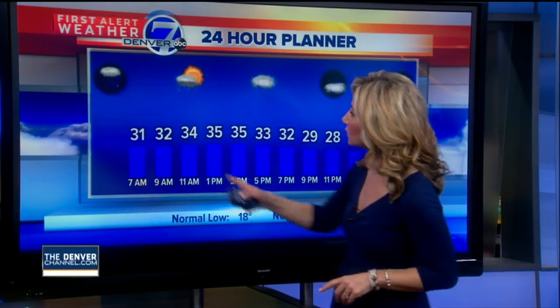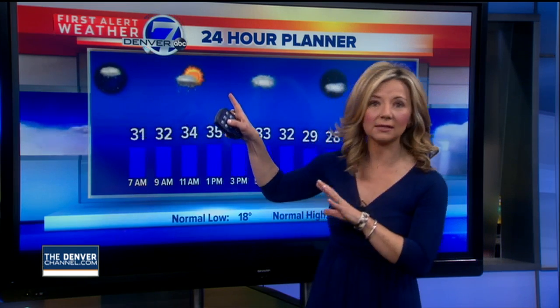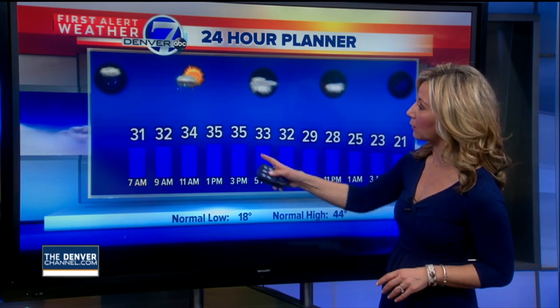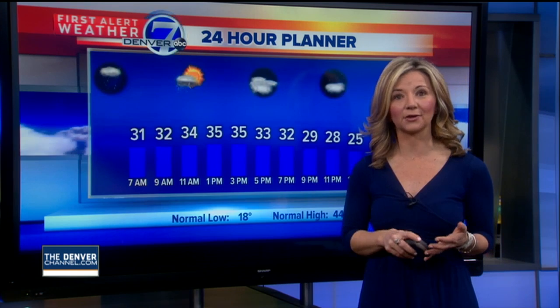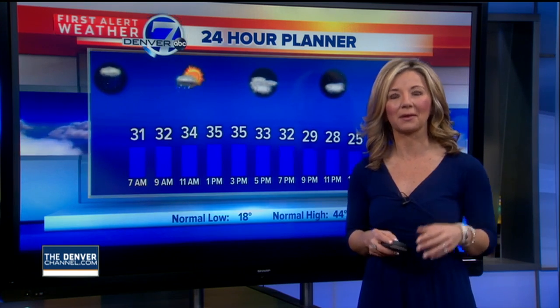Today, you're going to find snow through the morning, then mainly partly cloudy skies through the afternoon with some mid to upper 30s later on today. It's the snowiest and the coldest day on our 7-day forecast. We'll take a look at the warm-up coming up in just a minute. But for now, over to Katie with a look at the drive.